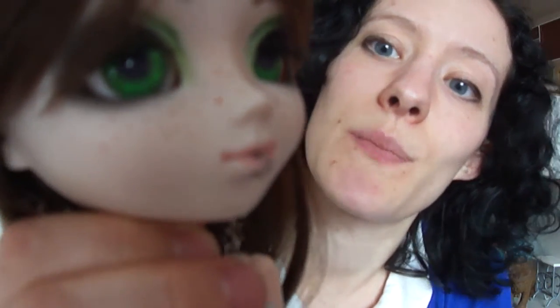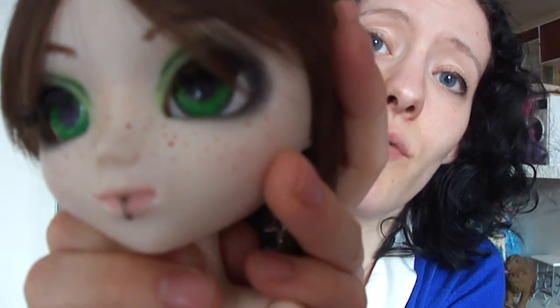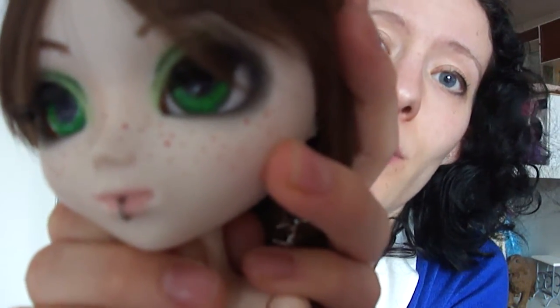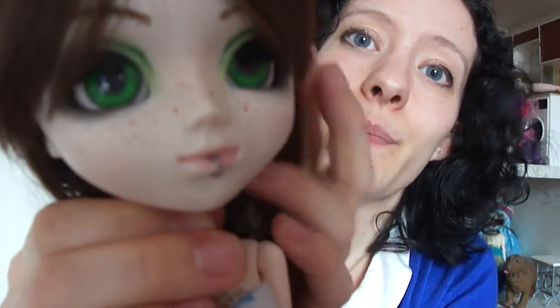And she has actually got little freckles as well. I really wanted to have a doll that had freckles. I think they look really cute, and I'm quite pleased with how they came out. She is actually on her second face up. I did it the first time around and wasn't happy with it, same as with Erin really. And the freckles that I did the first time around look really kind of blobby and really not great. So I redid them and I'm much happier with how they look now.